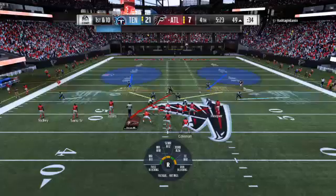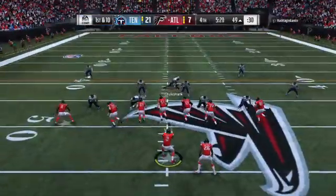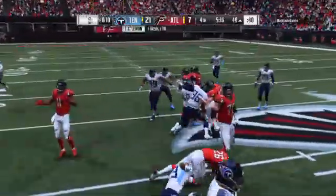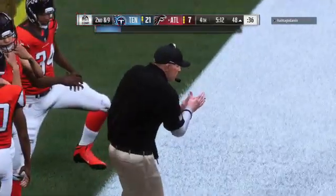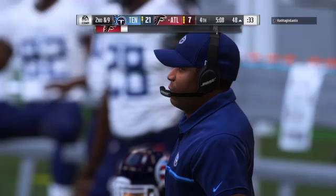A gain of 32 that time. The former Indiana Hoosier here, Tevin Coleman. And he'll get this into enemy territory, but not by much, as he's down to the 48. On the tackle, it was Dane Cruikshank.